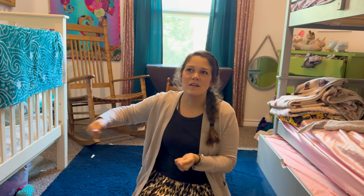So the hardest part for me about having so many kids is the clothes. I can't stand the clothes. It's hard because there's just so many different sizes going at once, and so it's hard to keep it all organized. And I'm gonna be real with y'all. We can't afford those giant totes and to buy a bunch of them.